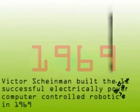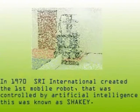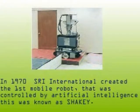Victor Scheinman built the first successful electrically powered, computer-controlled robotic arm in 1969. In 1970, SRI International created the first mobile robot that was controlled by artificial intelligence. This was known as Shakey.